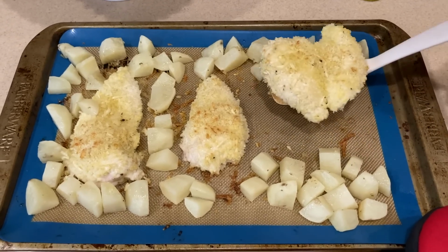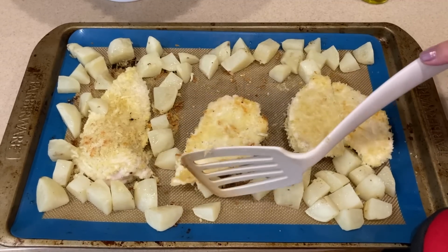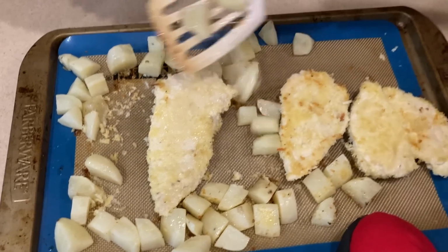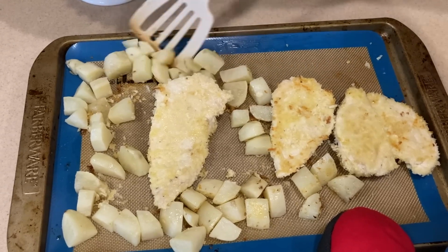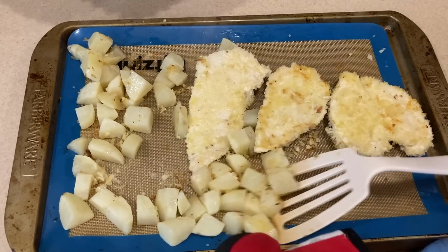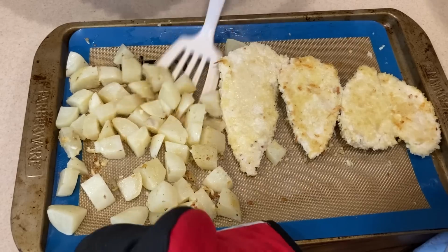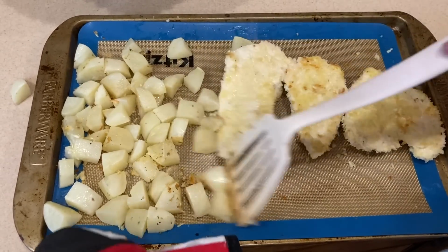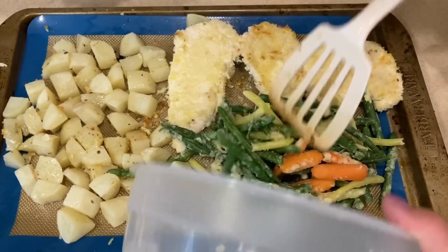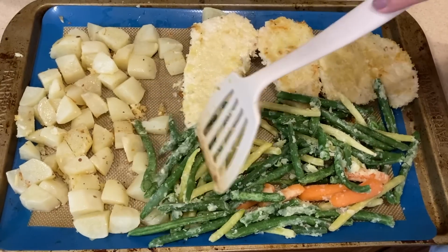Now what I'm going to do is I'm going to flip the chicken. It is hot, so be careful. And we flip that. And now I'm going to take these potatoes and I'm going to push them to one side. Move the chicken around. And I'm just going to flip these potatoes over. Be careful, this is super hot, the pan, everything. And now I'm going to take the string beans and the little baby carrots and we're going to put these right next to it. This smells so good.